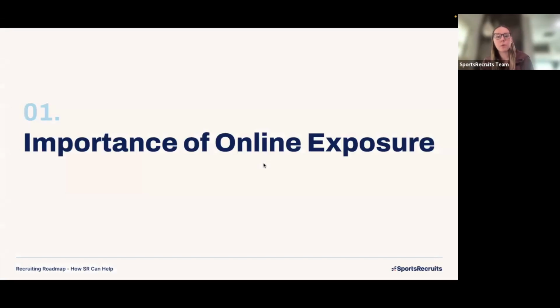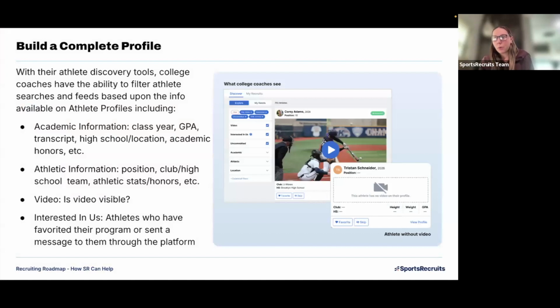All right, so diving right in, we're going to really talk about the importance of online exposure. This is basically where your recruiting process starts, is you're building out a complete profile. This is essentially a place where you can store all of your athletic and academic information, and a place where college coaches can come to learn more about you and eventually communicate with you later down the road.